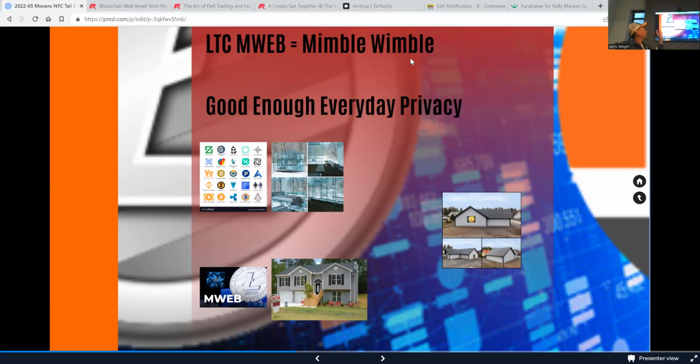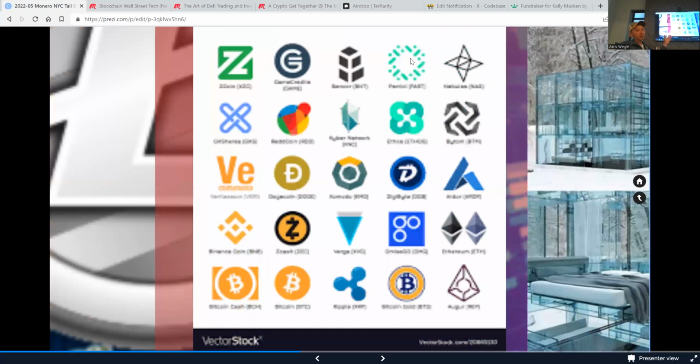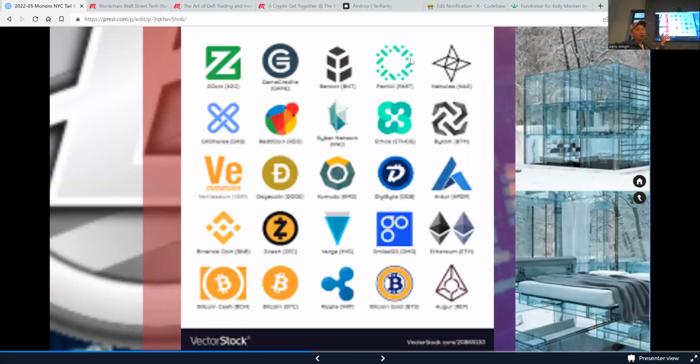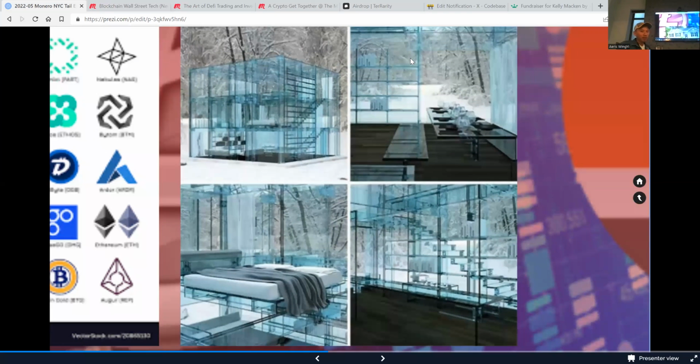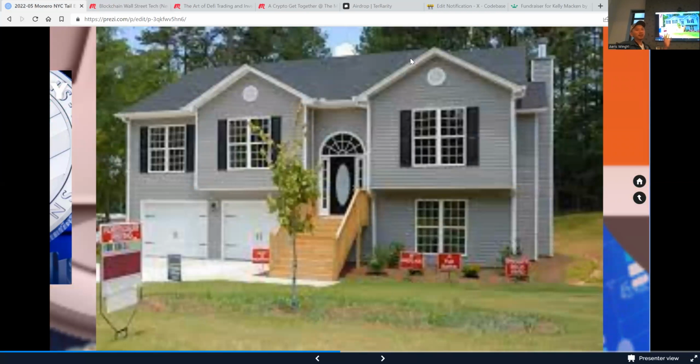So this is a really good analogy, which I got from Charlie Lee, the creator of Litecoin. We know most cryptocurrencies nowadays are kind of like a glass house. You can see everything that's happening. You can see when people are sending or receiving. You can look at their wallets, how much money they have. It's basically like living in a glass house. That's how most blockchains are right now. But some people like us, everyday users, are okay with some windows, with some privacy, right? But not like living in a glass house.